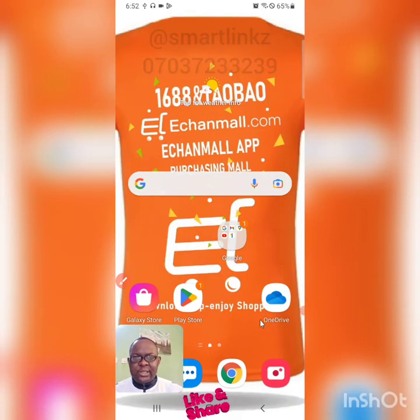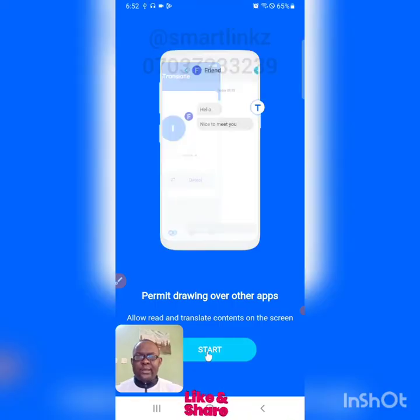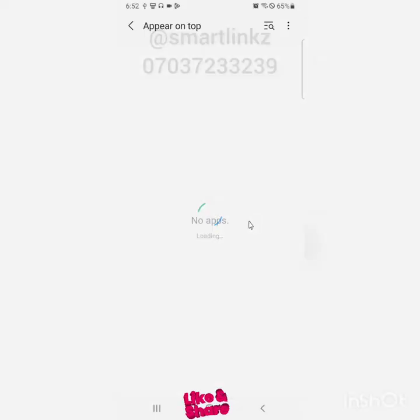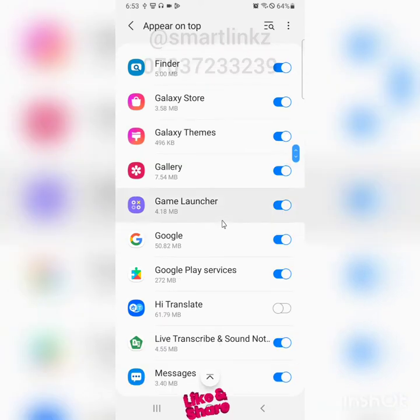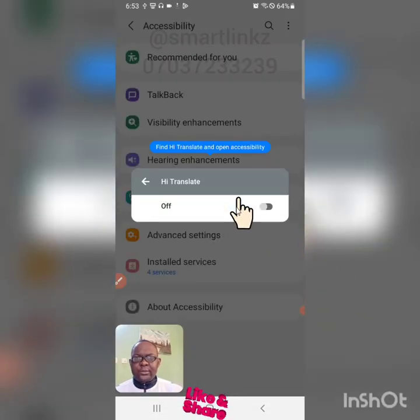But before we come to that, let's go back to our HiTranslate, because this is where we're going to use the HiTranslate, okay? It has installed. So the HiTranslate here, we open. We open the HiTranslate, go ahead and set up, grant all the necessary permissions, okay? We're going to grant permission to our HiTranslate, okay? This is it. Okay. Accept terms and conditions, okay?